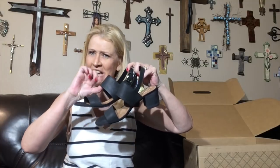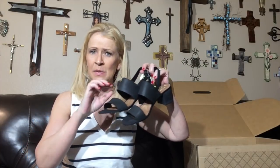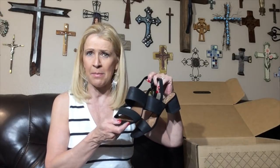And then we have the Toms sandals. These feel a little tight right here, and I just wasn't terribly impressed by the way they felt. And these sandals are $99.95, and these are going to be a pass. I'm going to pass on these because I'm just not really wowed by them.